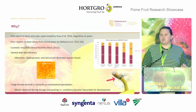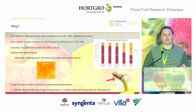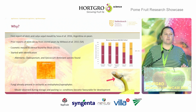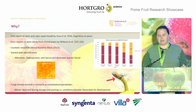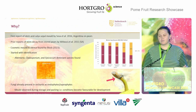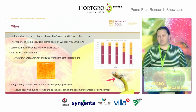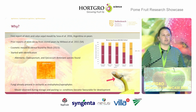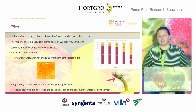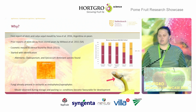The importance of managing these cosmetic molds is that it affects the exports. So the first report of stem and calyx sepal molds was done by Sosa et al. And they found it in Argentina on pears. However, there have been prior reports of stem decay from stored pears by Witbooi here in South Africa. Inga Block's master's looked into identifying the cosmetic molds on the stems and calyxes, and she looked into management strategies.